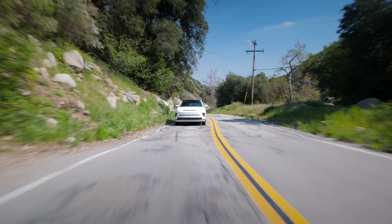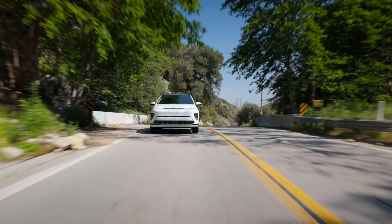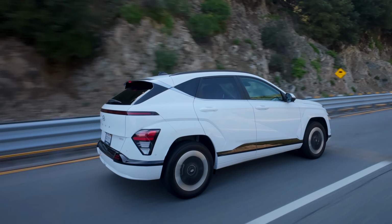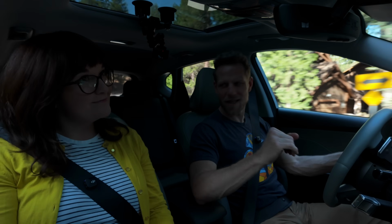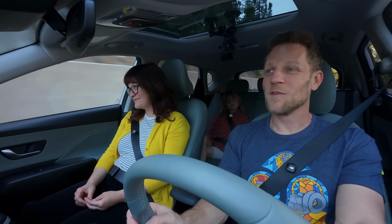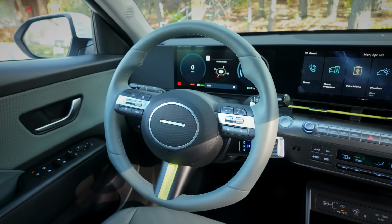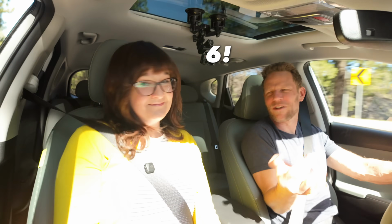As for safety, the NHTSA rates the Kona Electric 4 stars overall, which is a little surprising because the IIHS gives it the Top Safety Pick Plus rating, and normally the IIHS is a little bit more stringent. Look, I'm no crash test scientist, but I do know that we have a full suite of active driver assist technology standard, plus, what do we got, 6 airbags in here? Yeah, it feels like about 6.